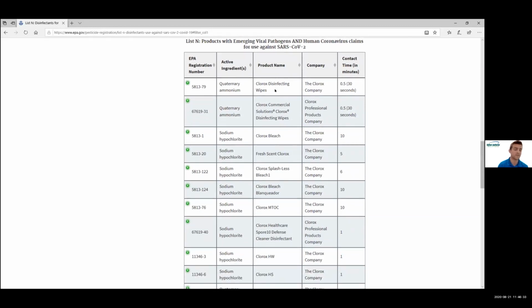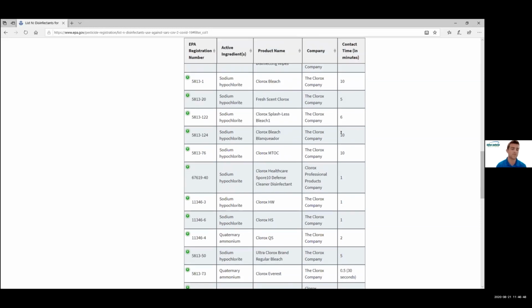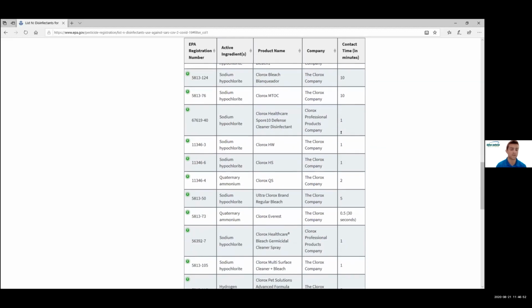So you see the Clorox disinfecting wipes, which are the really common disinfecting wipes, and you'll see that that's a kill time of 30 seconds. Then Clorox bleach has a kill time of 10 minutes, which means you need to let it sit for 10 minutes before it can be approved that it's killing the coronavirus. There's no chemical that kills on contact. All of them do have a kill time, or a dwell time, or contact time.